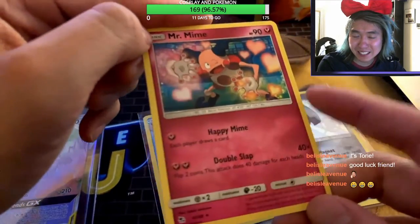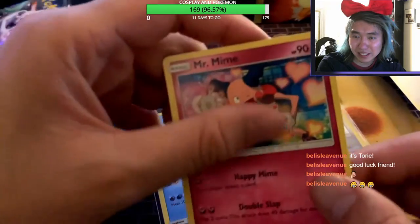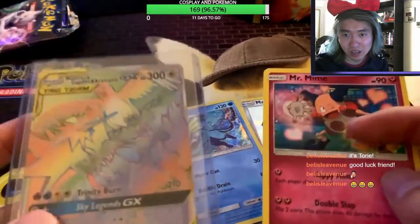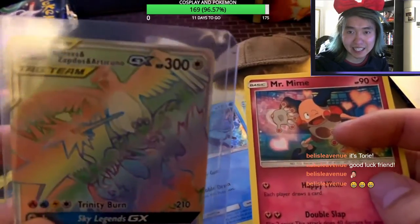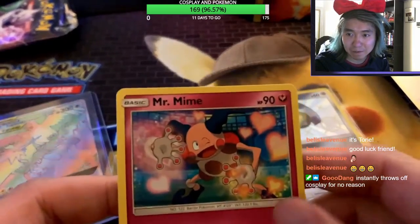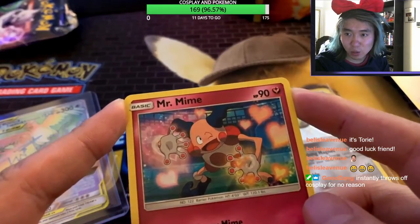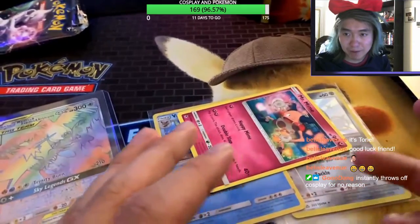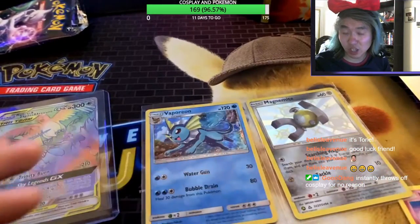This Mr. Mime is, again, toying with me because he feels so nice. He feels like one of these cards here. He's teasing that he is a super rare Pokemon, but in actuality, he is nothing. Instantly throws off Cosmic for no reason. I didn't throw it off, it just fell off my head. Anyway, that is it for the cards.